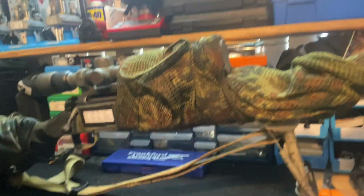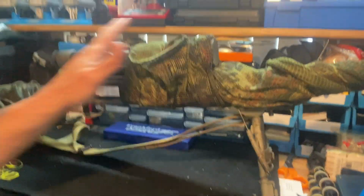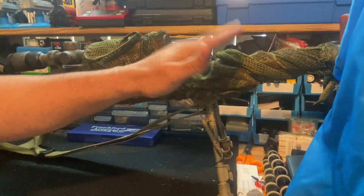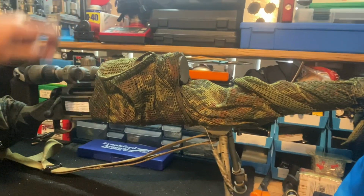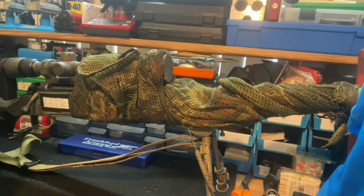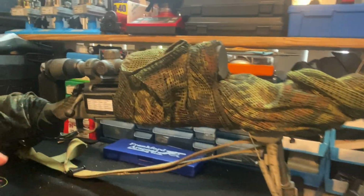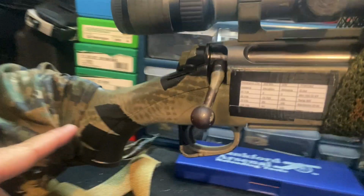I took priming paint and I painted the whole rifle. I let it dry. I threw the veil over it again, and then I did stripes. Took the veil off, let it dry, threw the veil back on it, did stripes again. And I kept doing that until I was able to get a different pattern like this.